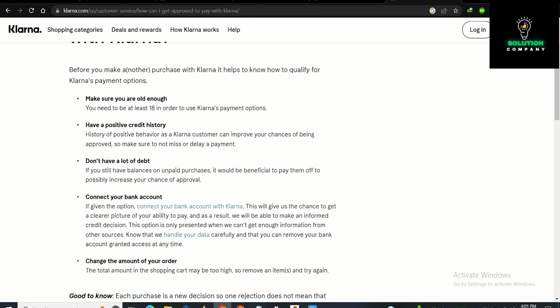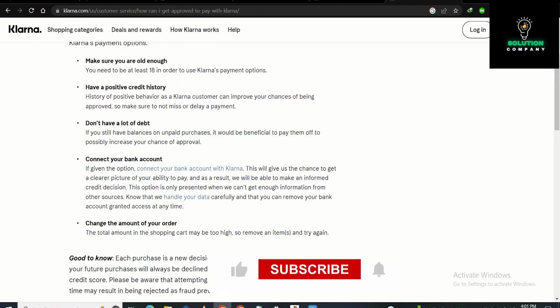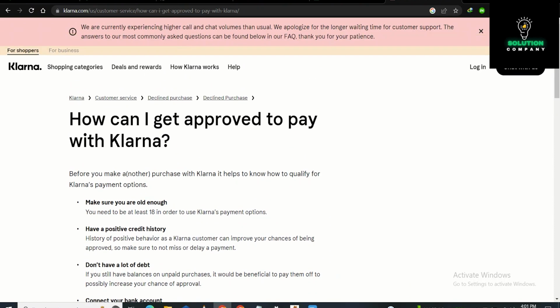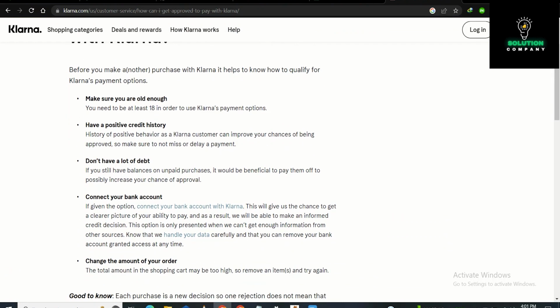In today's video, I'm going to show you how you can get approved for Klarna. So in order to get Klarna, there are a few points which you can ensure in order to get approved. For example, one is obviously your age must be 18 years or older. So that's one thing, maybe one of our basic requirements.